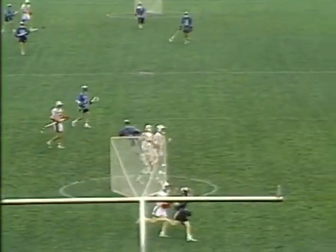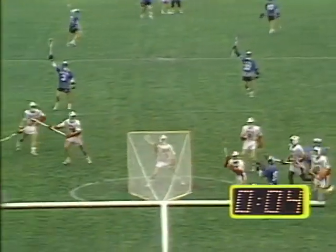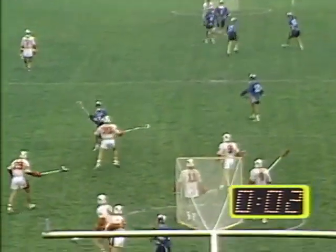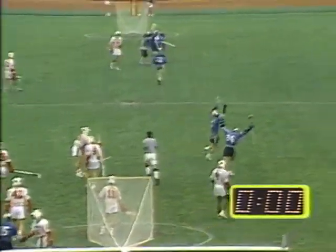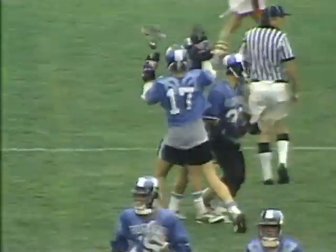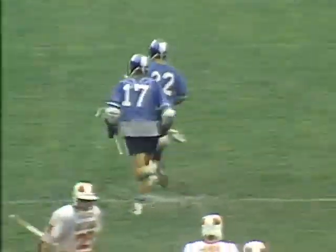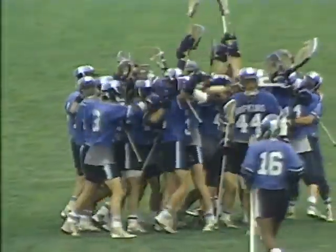Wood behind the net. We're down to 10 seconds. He still holds that ball. No one's going to get it from Wood with 5 seconds left. Morrow's late shot after the horn. And the Johns Hopkins Blue Jays are back in the NCAA championship game. They knock off #1 and undefeated Maryland here, 13-8. Brian Wood is the hero today with 5 goals for the men in blue, the Johns Hopkins Blue Jays.